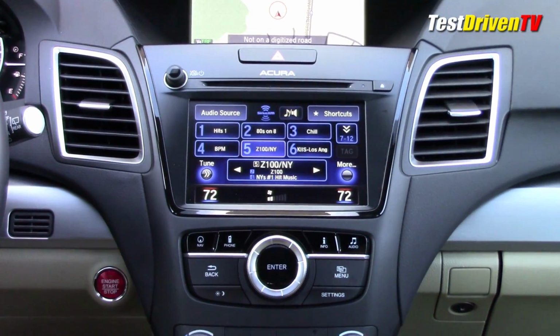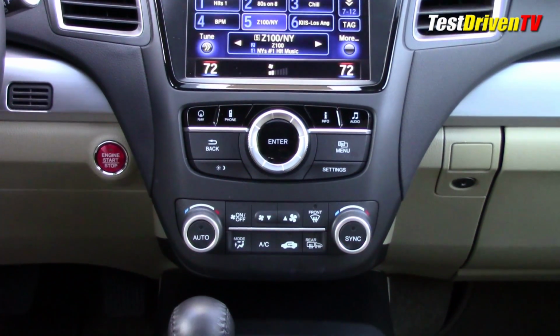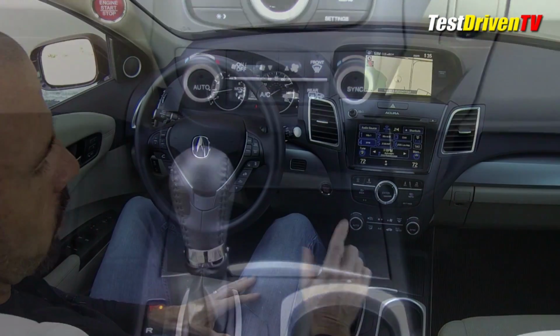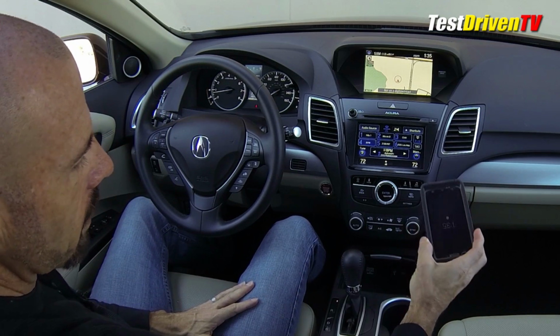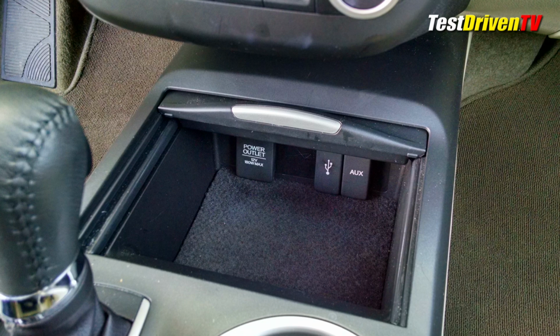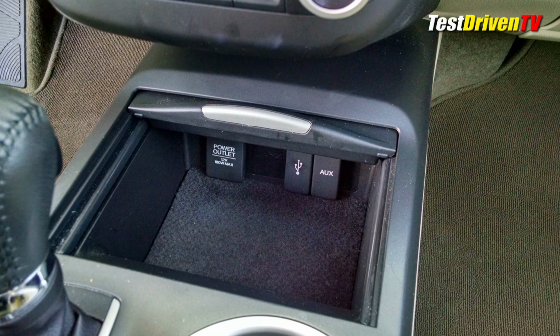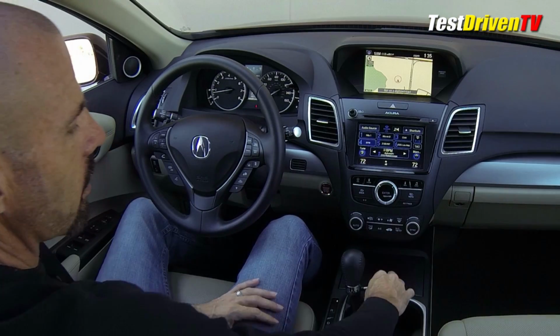And of course, you've got hard controls for HVAC and some of the more used things. A lot of vehicles, they make you go all with that touchscreen all the time. So that's really cool. One last thing is this cubby down here for your phone or your other devices. I like it because it's huge. It's large enough for more than one, but also for a tablet, even a small tablet. All your power outlets, all your auxiliary, your USB ports are all down there, and you can hide it away.